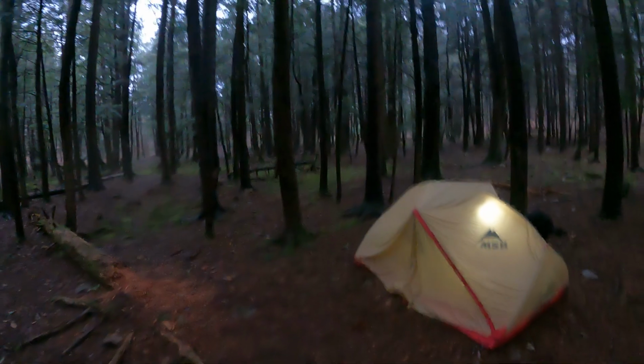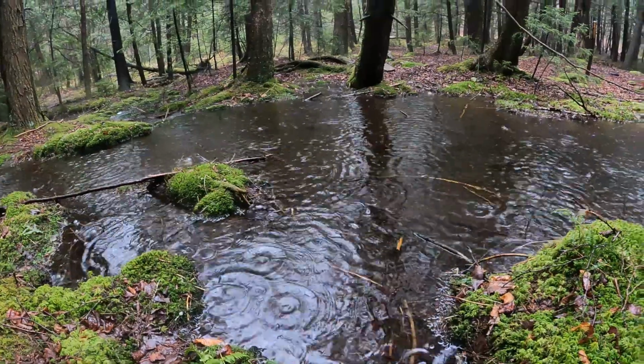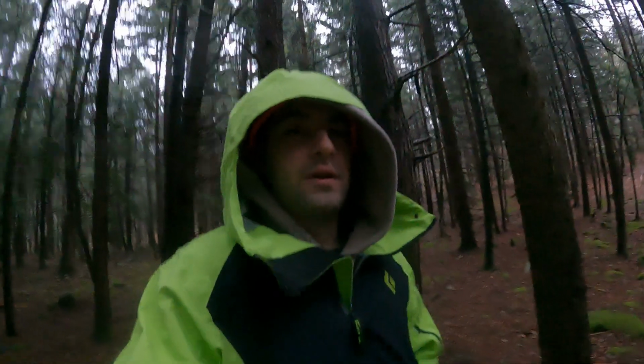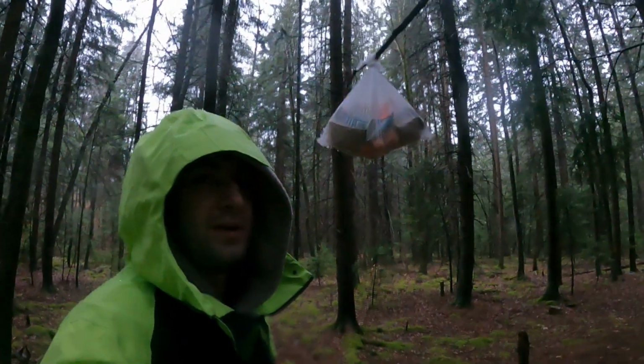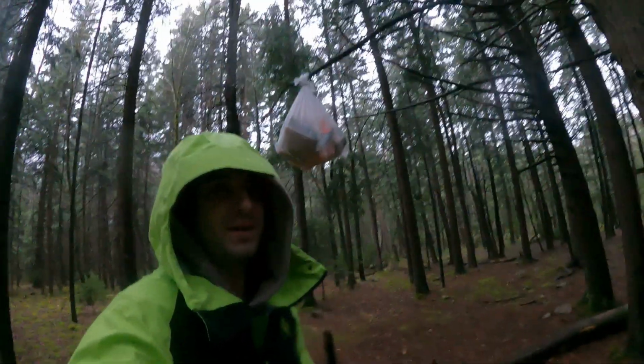Good morning, everybody. We have all survived the night. It was a long night filled with lots of rain. Pretty much rained all night, but we're probably gonna get packed up soon, and we have about a 3-mile hike back to the car. Yesterday I put some of our remaining food and garbage up here in this tree. It's not very high off the ground, but it's better than keeping it in the tent.